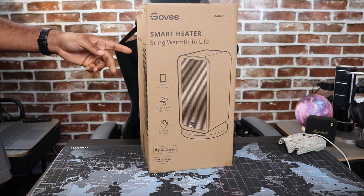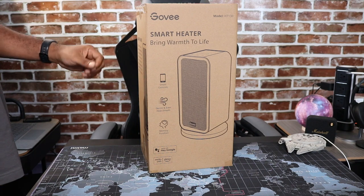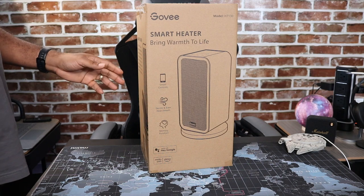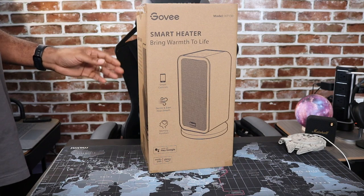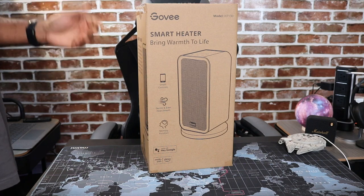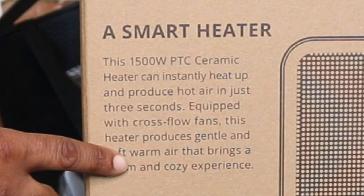It says smart space heater. This is a 15 watt PTC ceramic heater. Can instantly heat up and produce hot air in just 3 seconds. Wow! And equipped with cross flow fans, this heater produces gentle and soft warm air that brings a warm and cozy experience. Wow, okay. So this is what I was reading right here. You can pause just to read it for yourself.